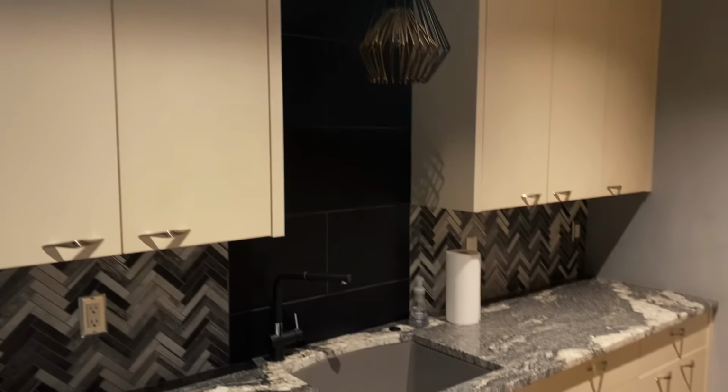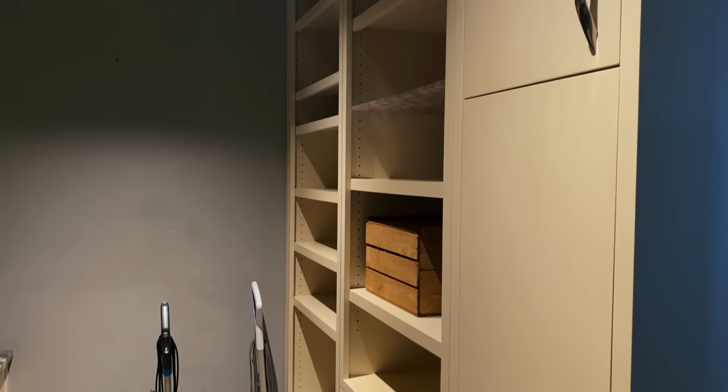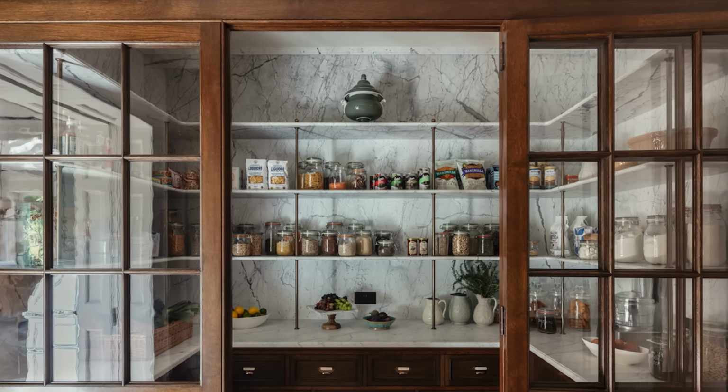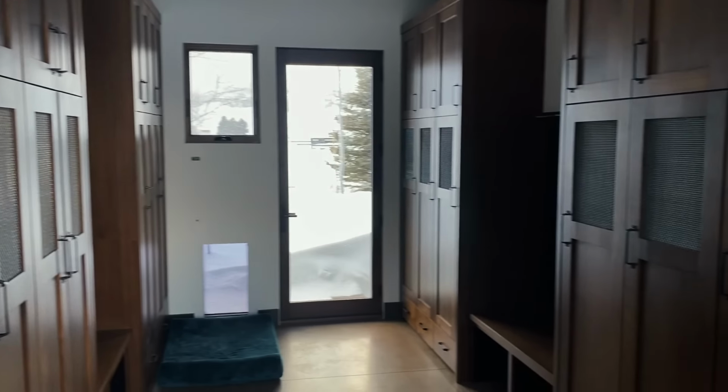We've got to talk about this butler's pantry though. Right now in the house, it's just like this little room that's dark. We're going to open it up and put glass doors, but we want these doors to look historic. So we're gonna do some custom walnut doors that are different. To keep it from feeling too heavy, we're going to do some brass and glass upper shelving instead of upper cabinets.